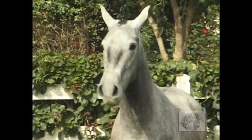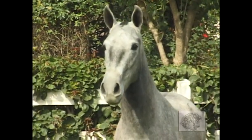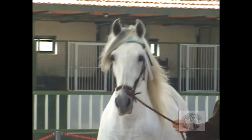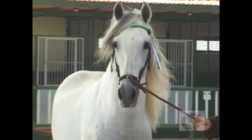The nostrils are another important breed characteristic. Unlike other breeds, which have round nostrils, the Andalusian has elongated nostrils with a tendency to form a parallel line with the profile of the muzzle.